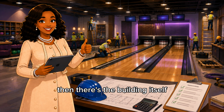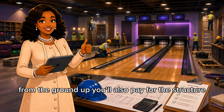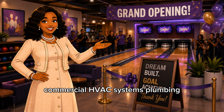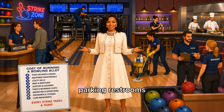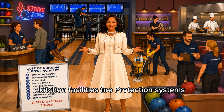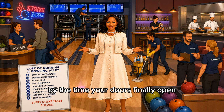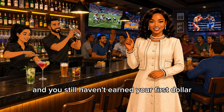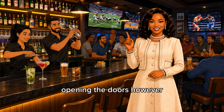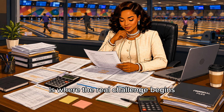Then there's the building itself. If you're constructing a new facility from the ground up, you'll also pay for the structure, commercial HVAC systems, plumbing, heavy electrical installations, parking, restrooms, kitchen facilities, fire protection systems, permits, and countless other construction costs. By the time your doors finally open, you could already have invested well over $1 million, and you still haven't earned your first dollar. Opening the doors, however, is only the beginning. Keeping the business open is where the real challenge begins.